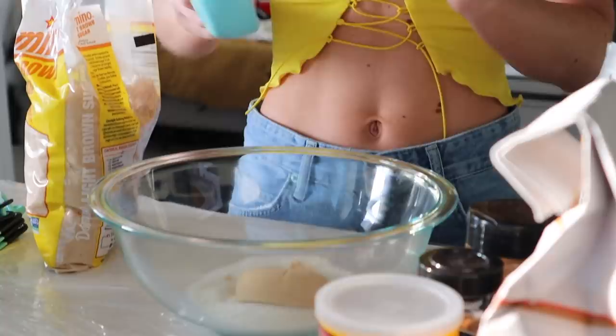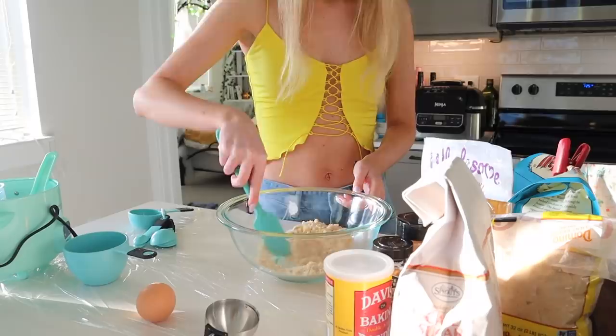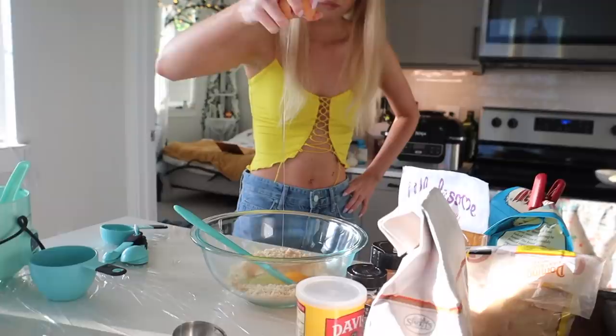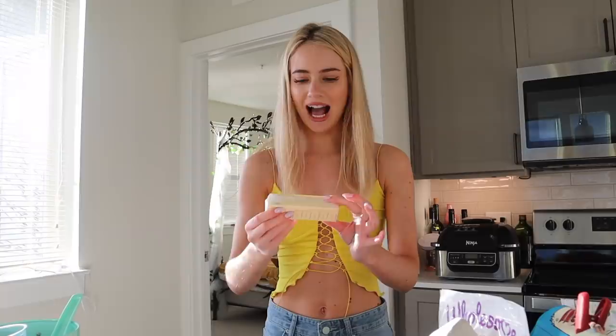I don't even use a whisk, I just use one of these rubber spatulas. Mush it real good. And we mix the sugar. Get all those lumps. Then, we crack an egg. Whoa, baby. Mix it really good into a mush. Next, we need some butter. We need 4 tablespoons of unsalted butter. This is riveting.